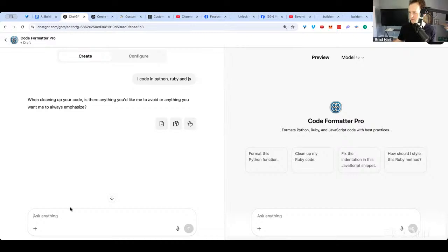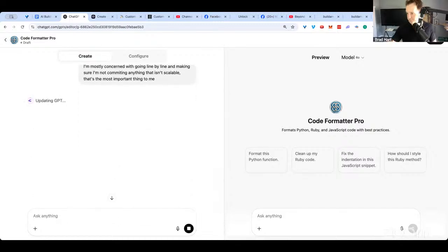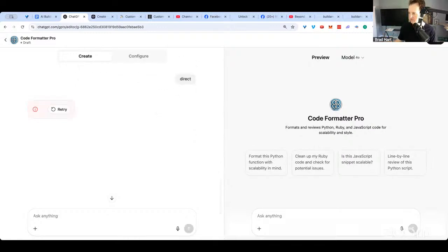So when cleaning up your code, or anything you'd like me to avoid, or you want me to always emphasize, I could just say something to the effect of, I'm mostly concerned with going line by line and making sure I'm not committing anything that isn't scalable. That's the most important thing to me, right? Direct, so it'll kind of ask you how you want to be treated. Oh, it went off the rails, and that'll happen from time to time. But basically, you can just restart it and go from there. So now it's back.